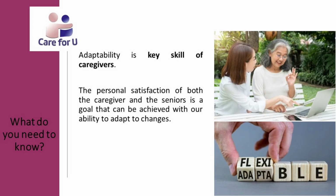Adaptability is a key skill of caregivers to provide high-quality, personalized care that meets the evolving needs of older adults and their families. By being adaptable, caregivers can create a positive, supportive, and comfortable environment for seniors and help them maintain their independence, dignity, and quality of life. The personal satisfaction of both the caregiver and the seniors is a goal that can be achieved with our ability to adapt to changes.